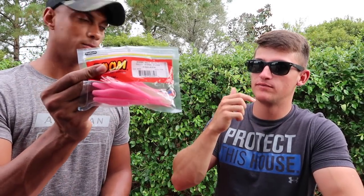Honestly, I think the pink fluke killed it. The white one caught them pretty good too, but I think it's that different color that really pulled the fish out in that little dirty water. Yeah, it was kind of crazy.